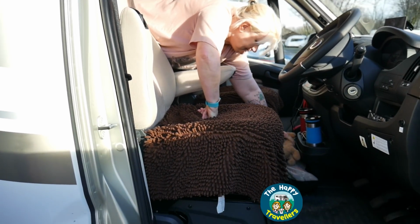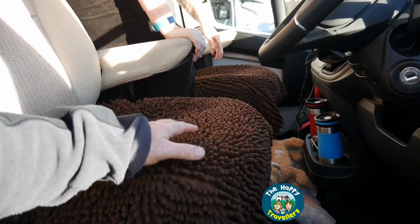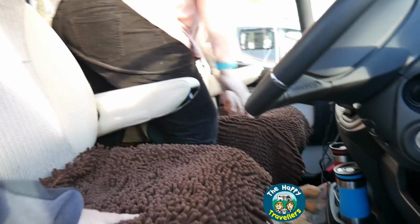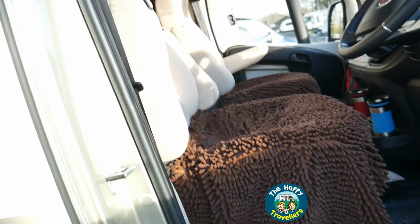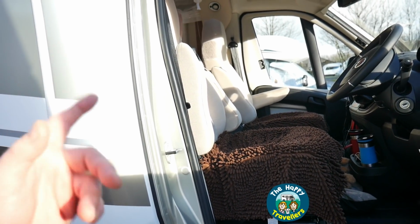We keep these on here for Pippin, really, because these are Pippin's noodle drying mats. We keep those on there for her so that her muddy feet don't mess up the upholstery on the van. Not that we need them on there.